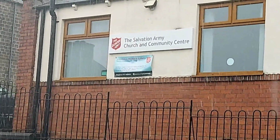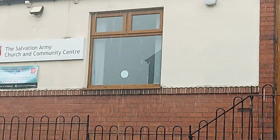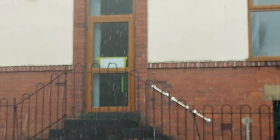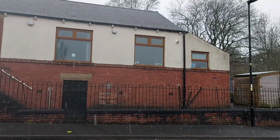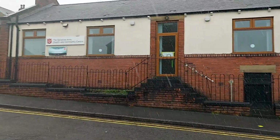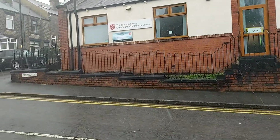Old Salvation Army Church and Community Centre here on Edward Street. There's all that for you. Not changed much, has it, over the years? No, I don't think that's ever changed much over the years, to be honest. I've been in here a couple of times in the past.